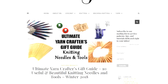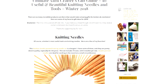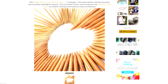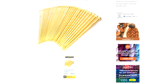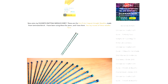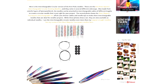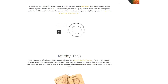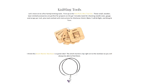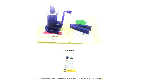The next section is for knitting needles and tools, and again, there are some sets of knitting needles that are bargain type sets that have some pretty decent quality needles in them, that you get a whole bunch for a low amount of money, and also some of my favorite more luxury type needles as well. And then there are knitting tools, little gadgets and knickknacks that are really helpful specifically for knitting projects.